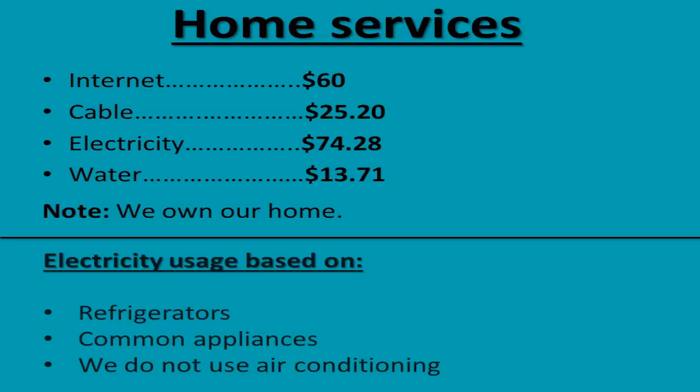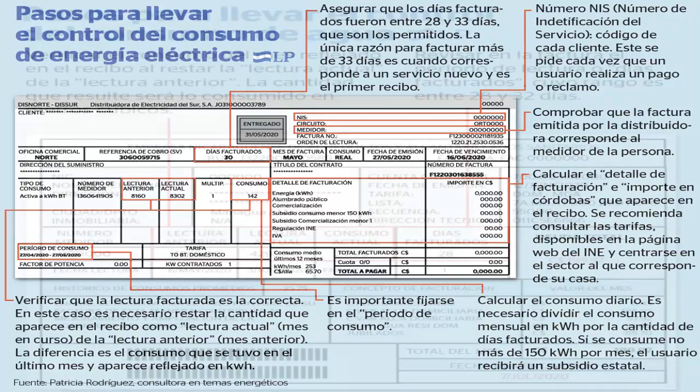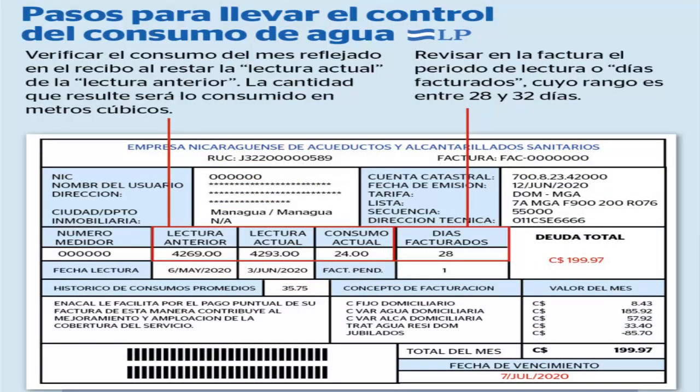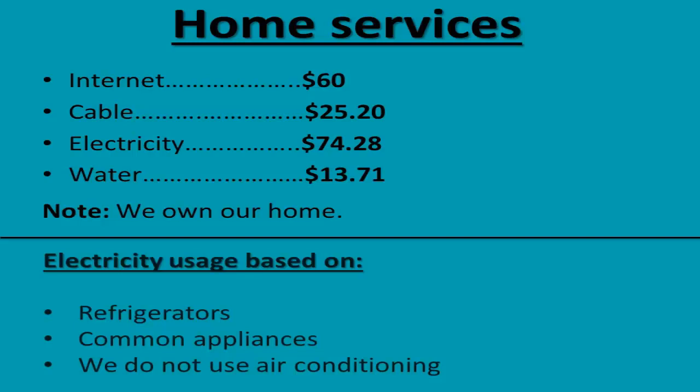Now, one thing that is always a big concern here in Nicaragua is electrical. We do not use air conditioning. Why? Because where we live, it's a lot cooler, and therefore we have had no necessity to use air conditioning, even though we have 5 air conditioners. We do have 3 refrigerators plugged in, and that is why we feel our electricity is a little bit on the high side, and we have common appliances, computers, etc.